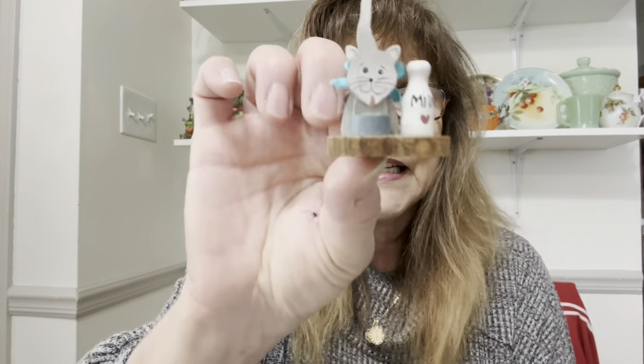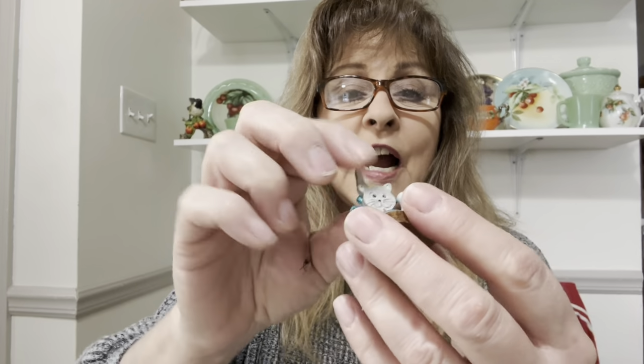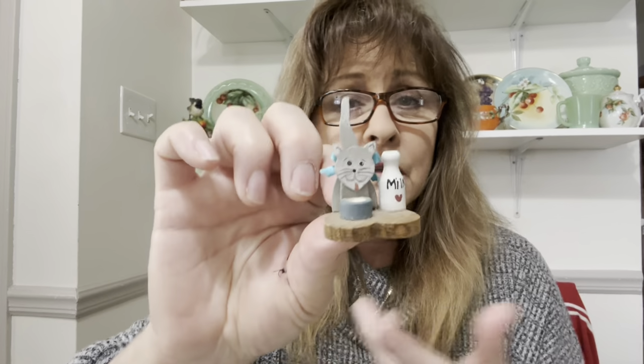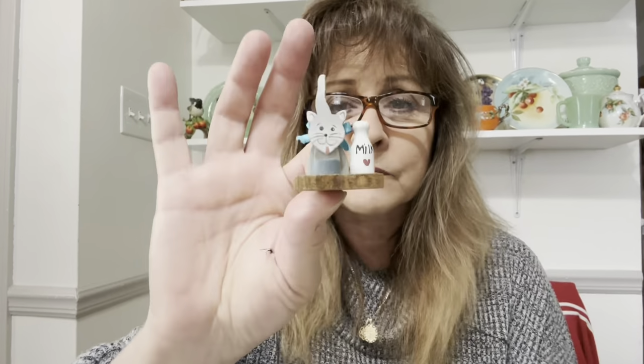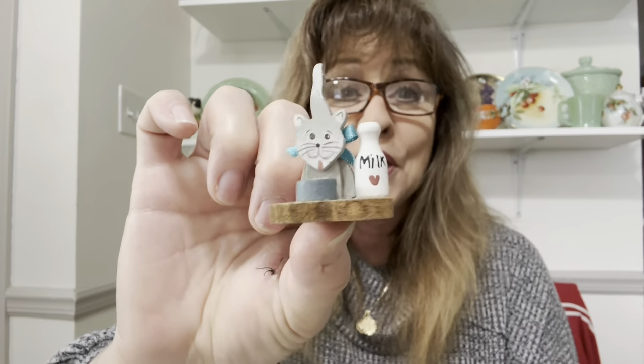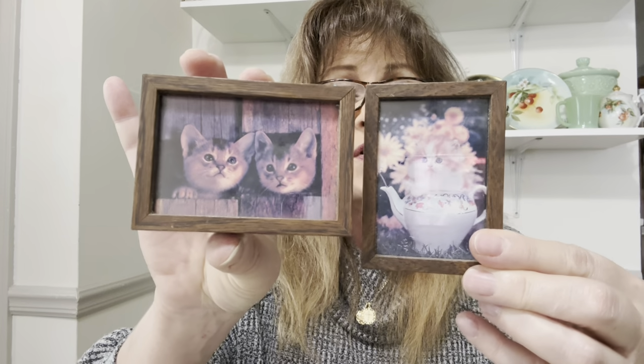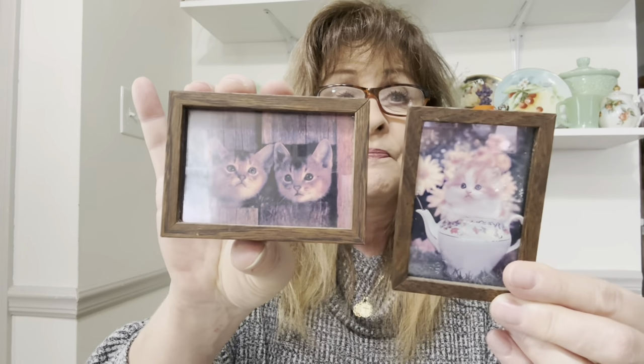Now, all taped together were these four items. So there was this cute little kitty. He's made out of wood, just hanging out on a little wooden heart piece of wood. I don't know. What do you want to call it? And it's really adorable for like a miniature. And then also were these two little wooden frames with these kitty pictures in them. Of course, those could be taken out and you could put whatever picture you want in there.